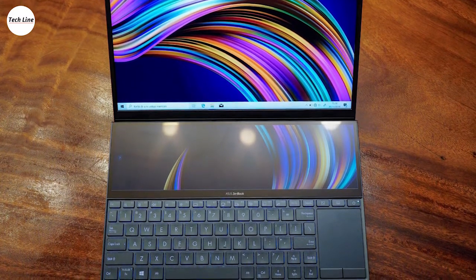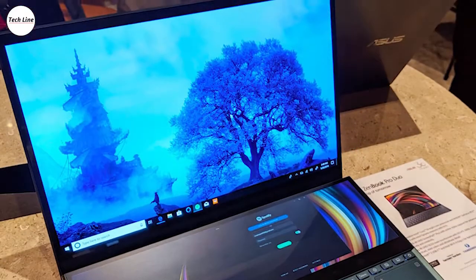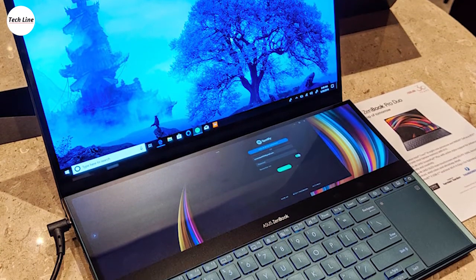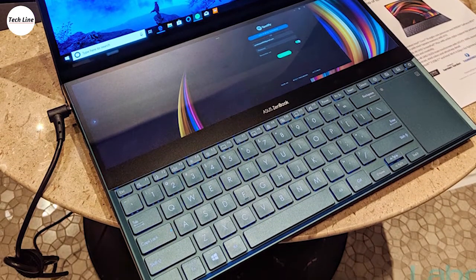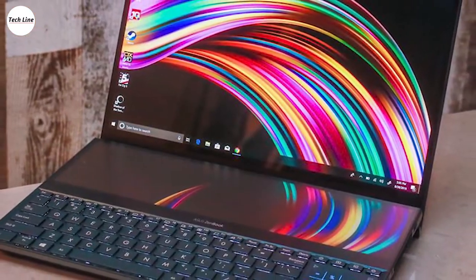Dual screens make working and playing much more pleasant. You can keep juggling between windows. Boring meetings can run on the second screen while you work on interesting stuff. 15.6-inch LED, 3840x2160 touchscreen and ScreenPad Plus are other fantastic features to notice.